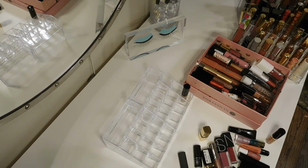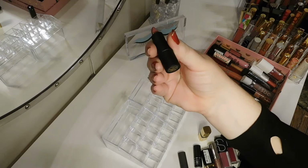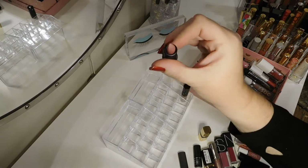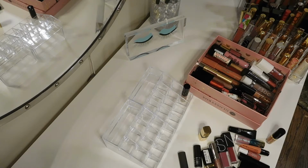So this one's a Lipstick Queen in Mauve. Wow, I'm getting mixed up with Makeup Forever. This one is Lipstick Queen in the shade Mauve Center. That's really pretty. But again, I think I'm going to declutter that one. There may be so many of these that y'all don't even want them.